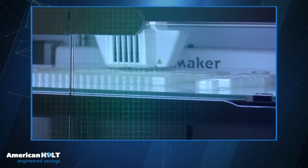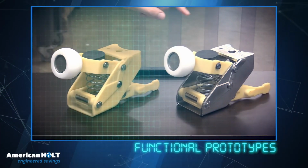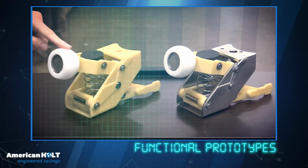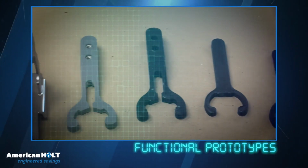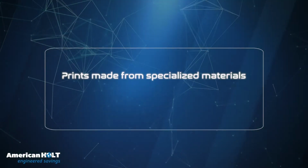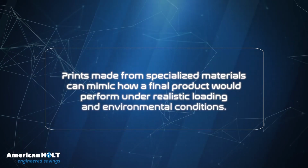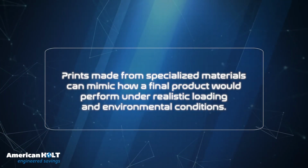Engineering materials also allow us to develop functional prototypes. Using 3D printing allows for quick iteration in the design of a part. High-detail prints can be used to check how a new design will fit amongst existing components. Prints made from specialized materials can mimic how a final product would perform under realistic loading and environmental conditions.